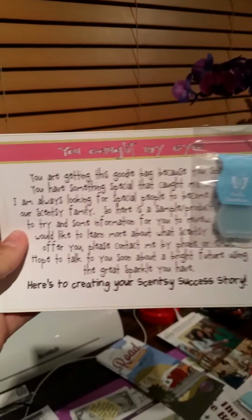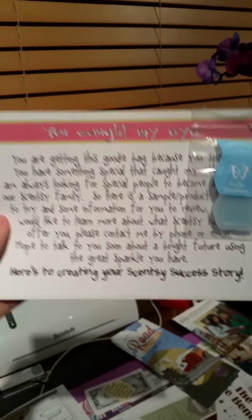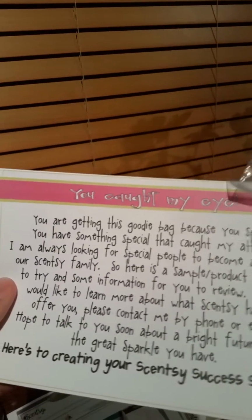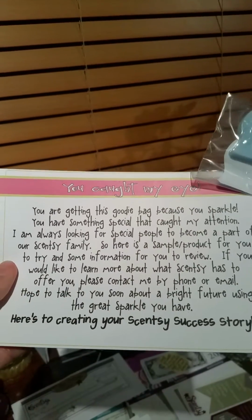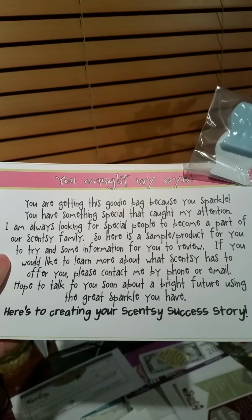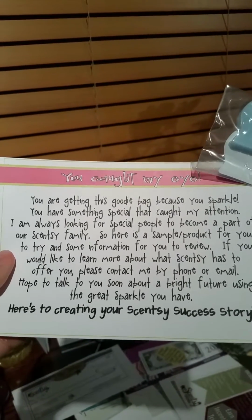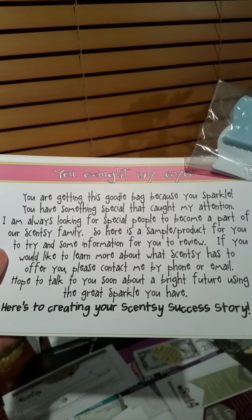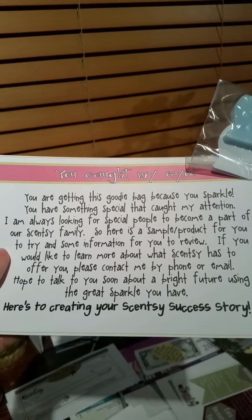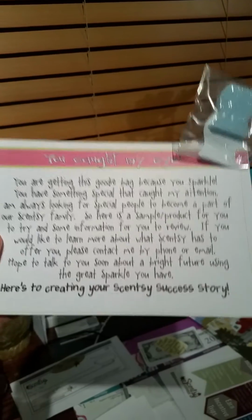And then so far in here, I haven't put anything else in, but I have this little note, and you can get this on our Becca Levi's Make It Happen Tools website. It just says you're getting this goodie bag because you sparkle. You have something special that caught my attention. I am always looking for special people to become a part of your Scentsy family. So here's a sample product for you to try and some information for you to review. If you would like to learn more about what Scentsy has to offer, please contact me by phone or email. Hope to talk to you soon about a bright future using the great sparkle you have. Here's to creating your Scentsy success.